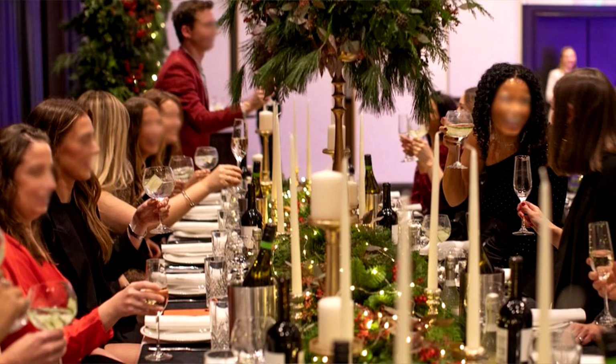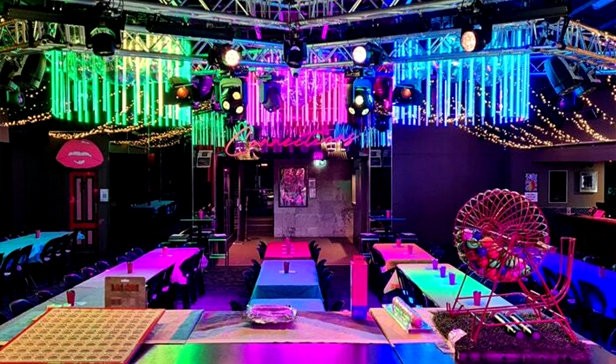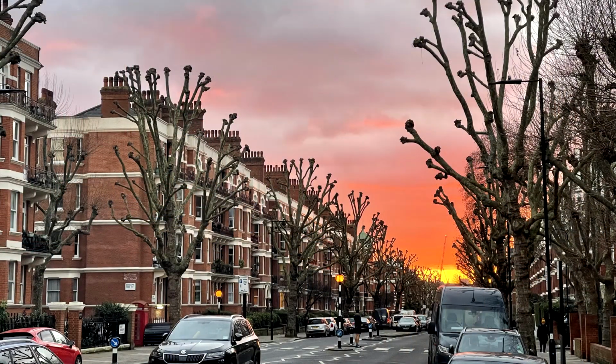If you're moving to Maida Vale, what kind of neighbours can you expect to have? Well, the neighbourhood itself does have a diverse and welcoming community. It includes a mix of working professionals, families, but also retirees. The area is known for its strong sense of community with several local events and activities occurring throughout the year. The Maida Vale Residents Association is an active group and works to improve the local area and promote the community spirit.